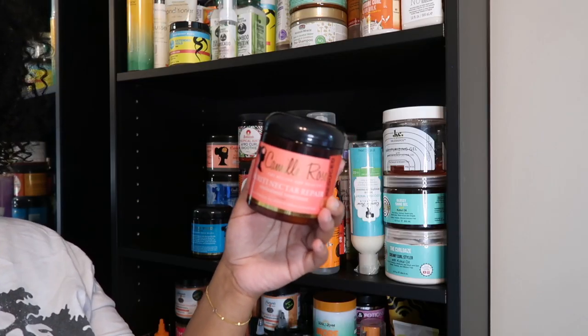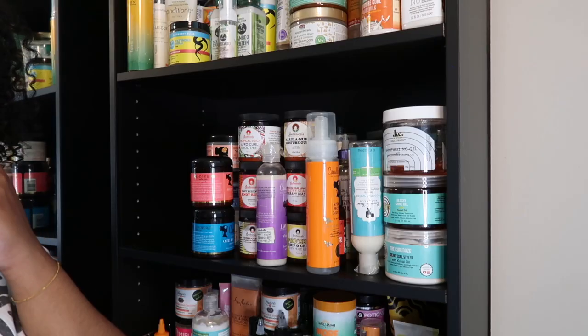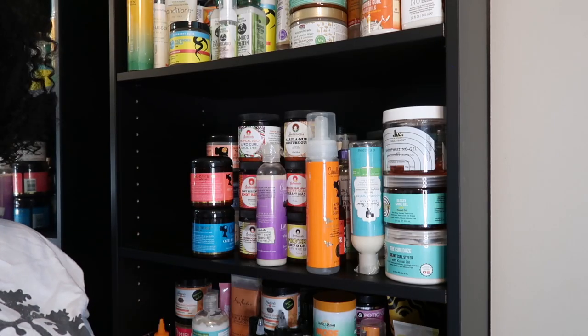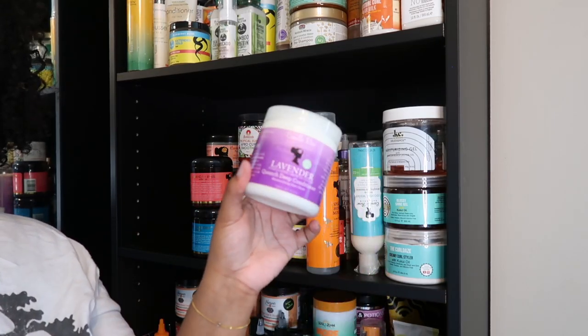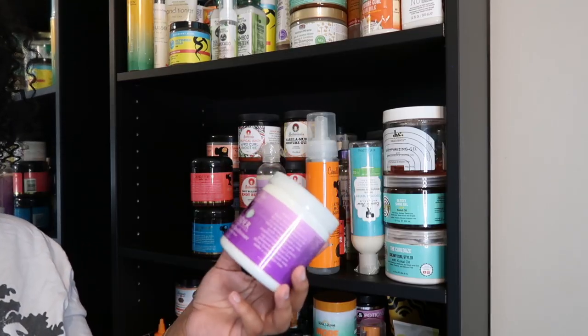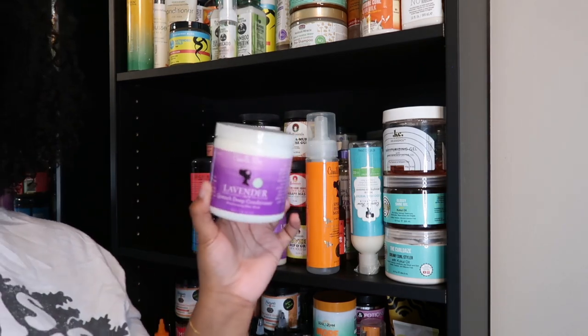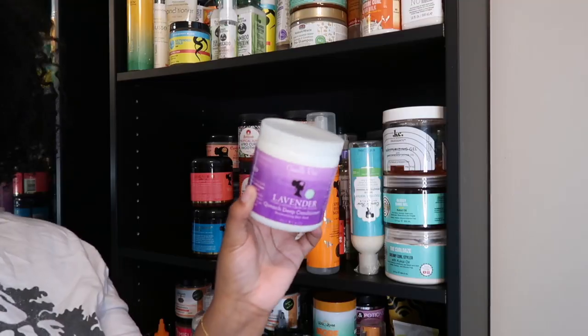That is freaking crazy. I did try the Green Tsubaki Protein Treatment, and I really did like that, but I never felt the need to repurchase it. And then the last deep conditioner I have from Camille Rose that I'm super excited to try is the Lavender Quench Deep Conditioner. This one I say I'm going to try every time it gets cold and something always comes up, but I'm very excited to try this.